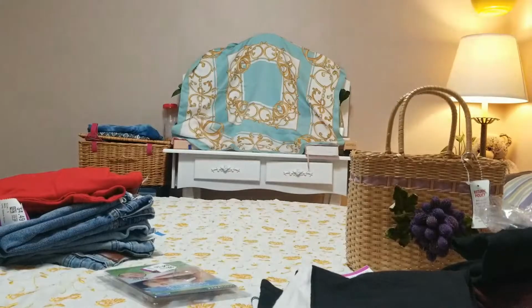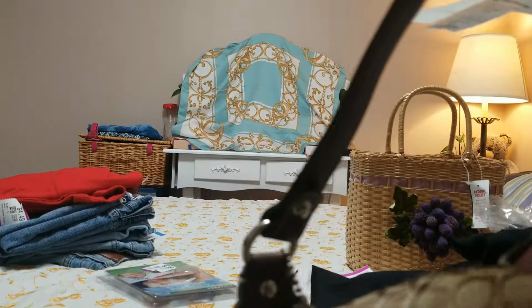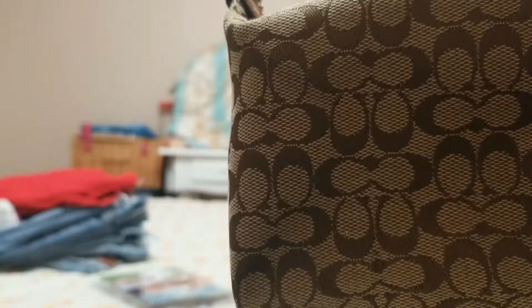Next is this Coach handbag. It's very small and it's very cute. This one is $7.99, minus 20% off. Oh, $7.99, sorry. Yeah, I paid $6.39 for this, about $6. So it's really in good condition. And it comes with a little handle on it. So yeah, that's that.